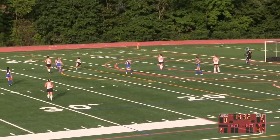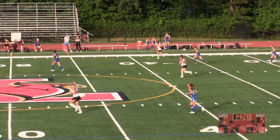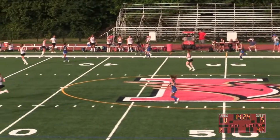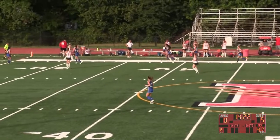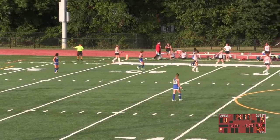Princeton tries to play it up the middle. A little errant play there is going to turn it right back over to Lawrence. And Lawrence has some open field. Lawrence brings it across the midfield line. All right, get up. Good job. Keep going. Ready to keep going, and that's going to be turned back over to Princeton.